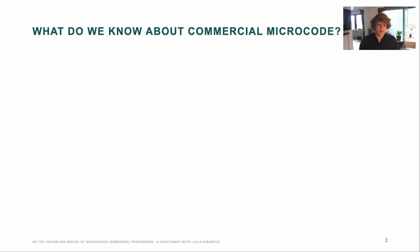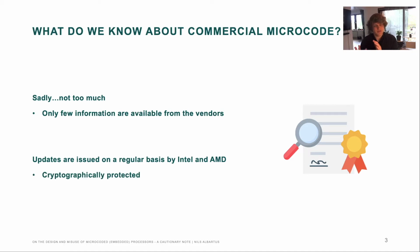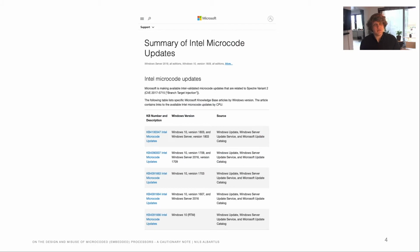So what do we know about commercial microcode? Well, sadly not too much, because most information is hidden in patents and there's actually little known about the true capabilities of commercial microcode. However, we know that Intel and AMD update the microcode of their CPUs on a regular basis. But these updates are cryptographically secured and encrypted, so analysis from our researchers' perspective is not possible. But these updates actually happen pretty often and without us, the user, really knowing.